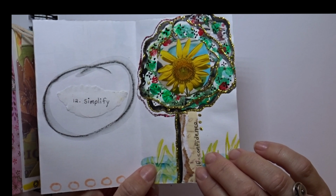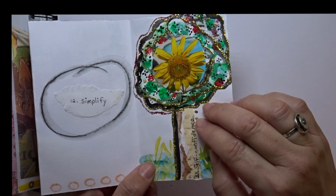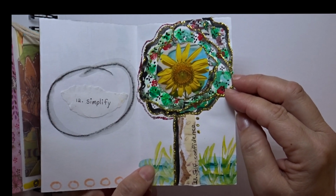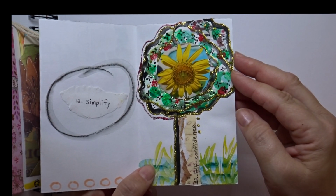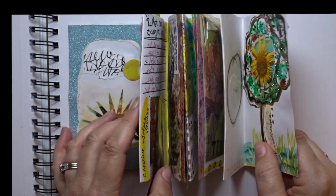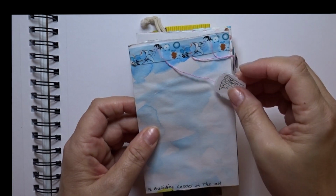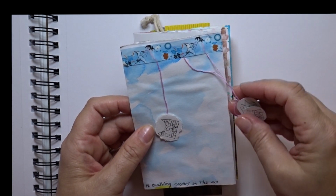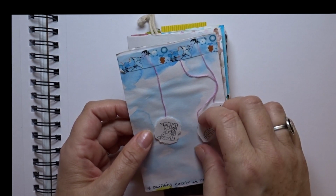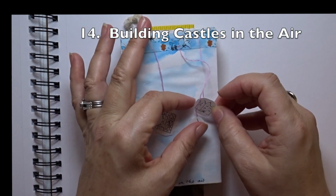Self-confidence, I was thinking of growing yourself, standing tall like a tree, blooming and blossoming and growing as a person, as an individual. So that takes us up to the first half of this accordion book. Then we go over into the back where there's some little interactive dangling houses.